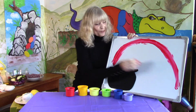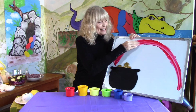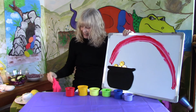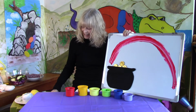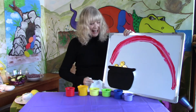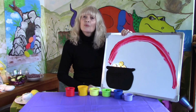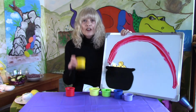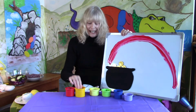This is Sheila's finger paint. Mummy can make you finger paint too. Clean, clean, clean hands. Right. Now. Which colour comes next? Orange. So, I'm going to take orange.